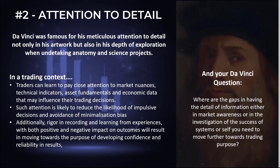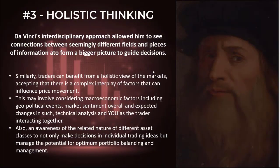So have a think about that. Where are those gaps? What do you struggle with? What do you not know? What are you not looking at that you should be looking at? I hope that makes sense. I hope that resonates. So attribute 3 is holistic thinking. This idea of an interdisciplinary approach is taking on skills associated with the discipline.